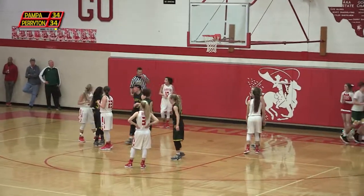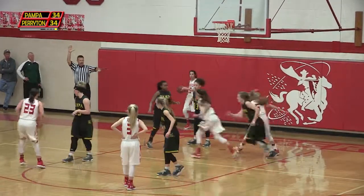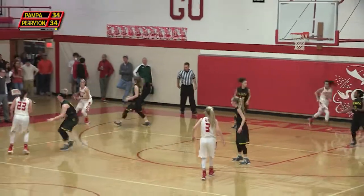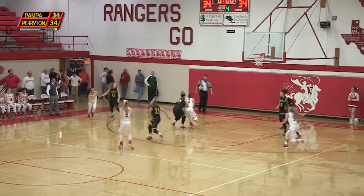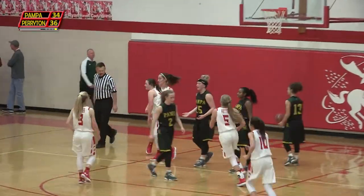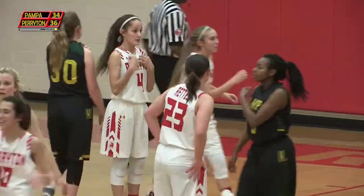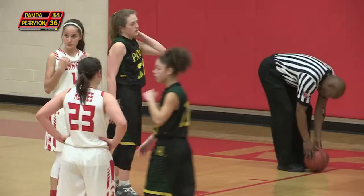Pampa will set up on defense. Perryton will show the box play from the left side of the goal. As we look in from half court, Hannah North slaps the ball. That means let's go. Hernandez, give and go. Farney hangs one on the rim and gets it to go in. A 3-point play coming up for Cassidy Farney as she's fouled by Madison Davis.